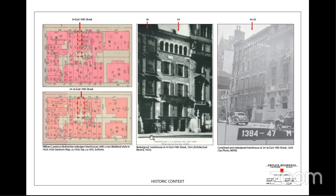And so the photo at the center shows the reconstructed front facade of 34 East 70th Street. And that was completed in 1925. You can see the map on the upper left highlights just that single building, the 21-foot wide building at 34. In 1929, Warburg went on and actually purchased the adjacent building at 36 East 70th Street. You can see that highlighted on the map on the bottom left. And the tax photo on the right now shows the buildings as they were completed soon after in 1929. It's about 10 years after. So you can see the full width of these two buildings.